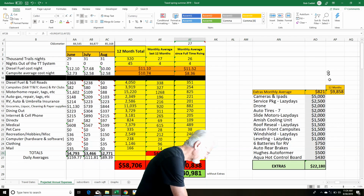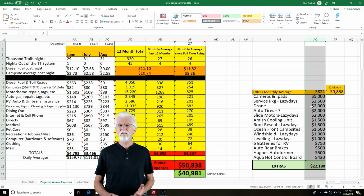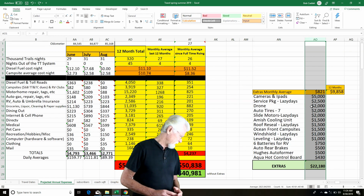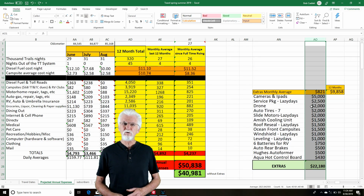And this is not everything, but it's things that probably most people are not going to run into. You're not going to have a YouTube channel and be buying $1,500 drones and $1,000 cameras. And your front end's not going to get knocked out of line. That's something you do have to watch for.